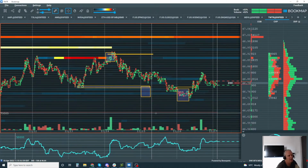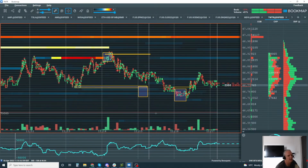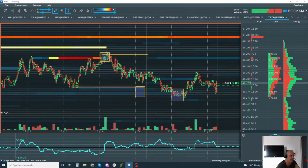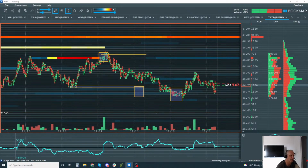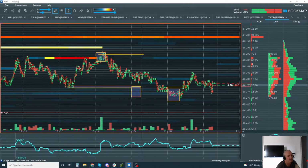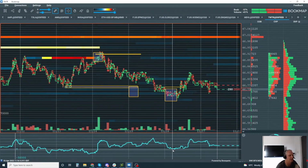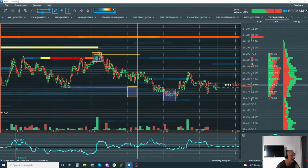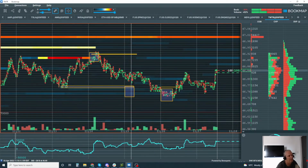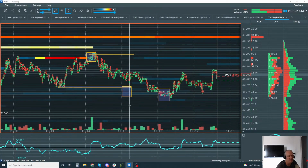Here CBD is starting to tell us something too. There's more buying in here still. It made a lower low, but CBD didn't. Right in here, lower low, CBD sure didn't. So what that means is there's still more buying in here, basically. All right, makes sense.